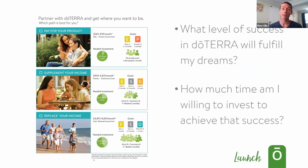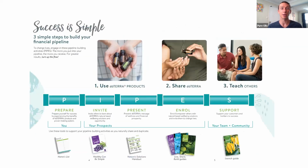Do they maybe want to supplement their income? Cool. Well, this is how many hours that you need to dedicate to it. Maybe you want to replace your income and there's a little bit more effort involved, and this is what you need to do. So really getting a realistic, applicable idea of what they need to do to achieve what they want out of sharing or building the doTERRA business.